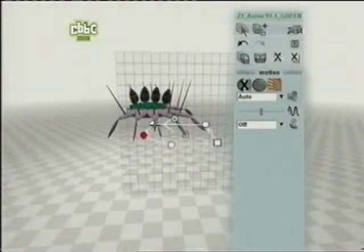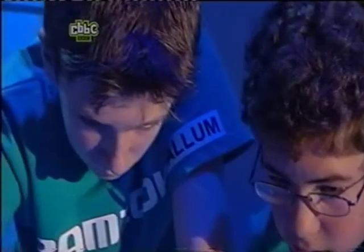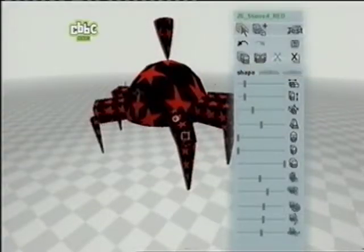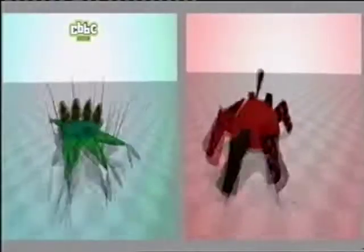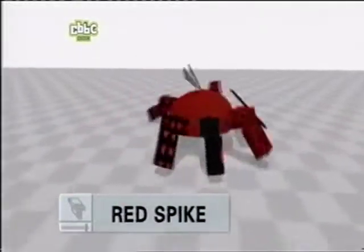It's now time to get on with the show, because, of course, the Red Spikes and their opponents got the chance to build their Uber Zooks. This is what happened. Tecumseh in green chose to update Axios 91.1. They changed his movement cycle and altered leg length. Let's hope it doesn't affect his ground clearance. Meanwhile, the Red Spikes chose Stard. Some big changes here. A complete overhaul, in fact. They've really beefed him up, including a big blade at the front to help with pushing. With testing complete, both teams were ready. And let me introduce you to the final Uber Zooks. In green for Tecumseh, it's Axiode. And the Red Spikes have got, well, Red Spike.